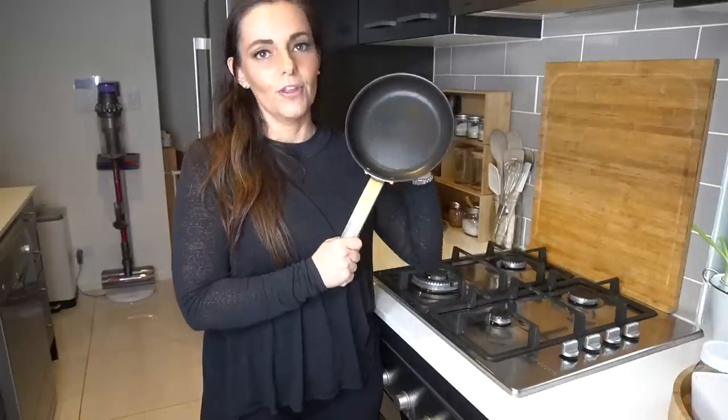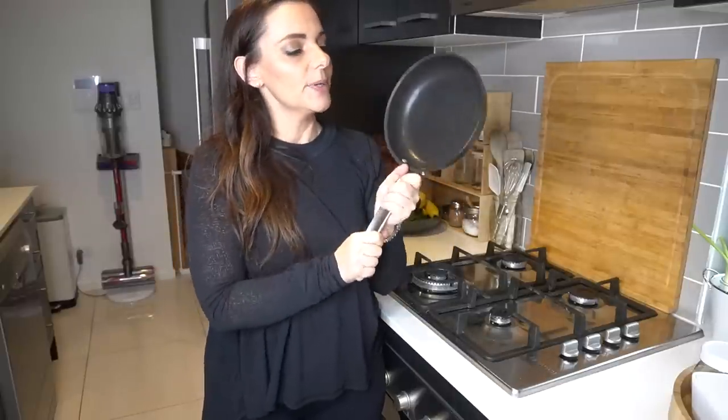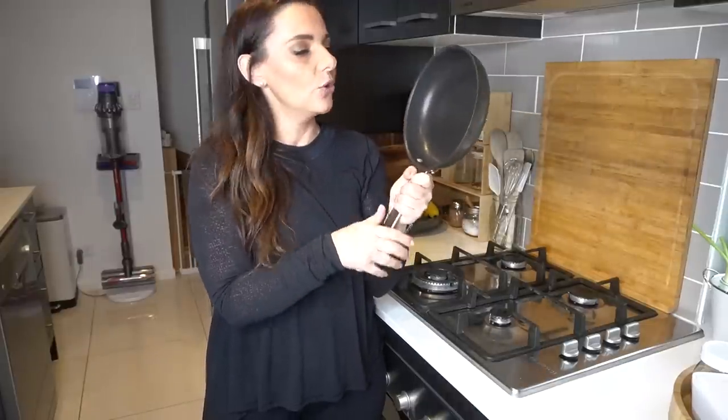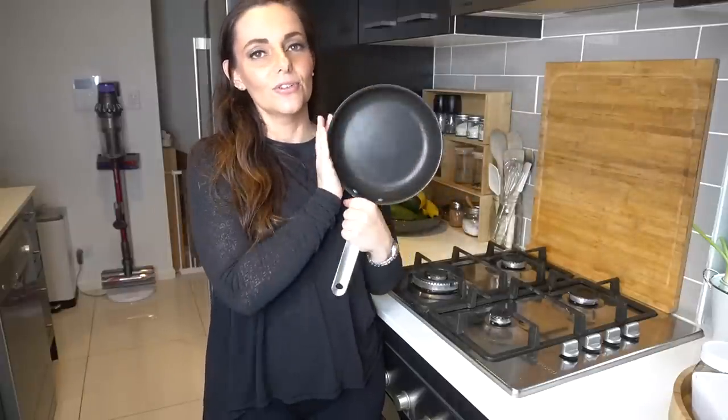And I've mentioned it on a previous favorites video. The reason it's a love-hate is because I love it. It is an absolutely perfect frying pan for one person or, you know, smaller size serves. But they have discontinued it in Australia, so it's no longer available.